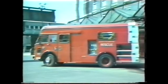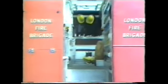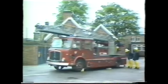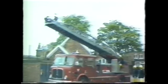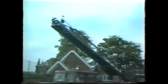An emergency tender. It carries special tools, cutting equipment, jacks, lifting gear, and a type of breathing apparatus set used with full protection suits. A turntable ladder can extend to a maximum of 30 metres.